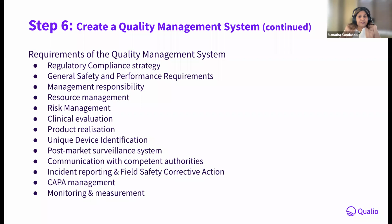You can also create a plan to address the gaps identified, followed by the justification for the GSPR if something is not applicable in it. I would strongly recommend having a GSPR checklist available where you can clearly present the GSPR compliance. Followed by the responsibility of the management. This is very important, where the management plays a key role in the implementation of the quality management system. And then the resource management will also be partly taken care of by the management as well.